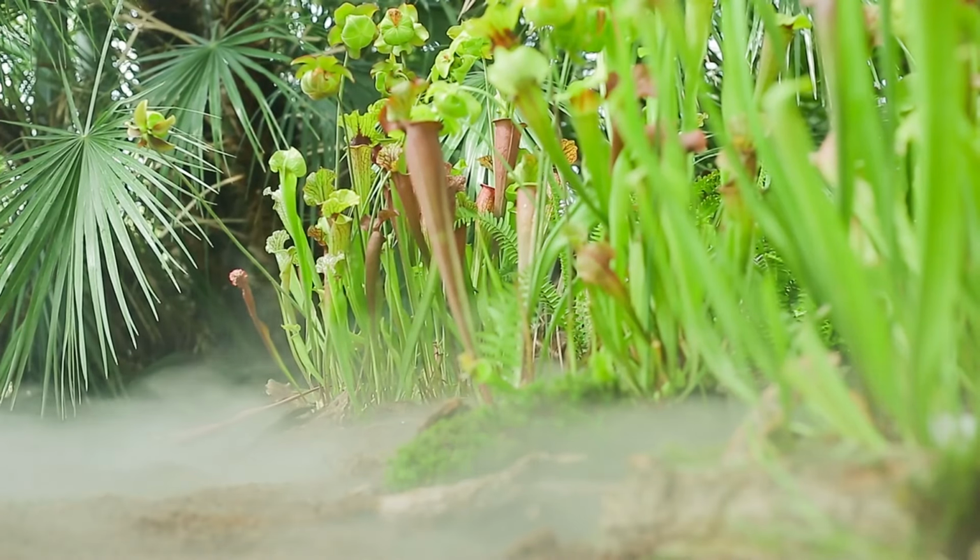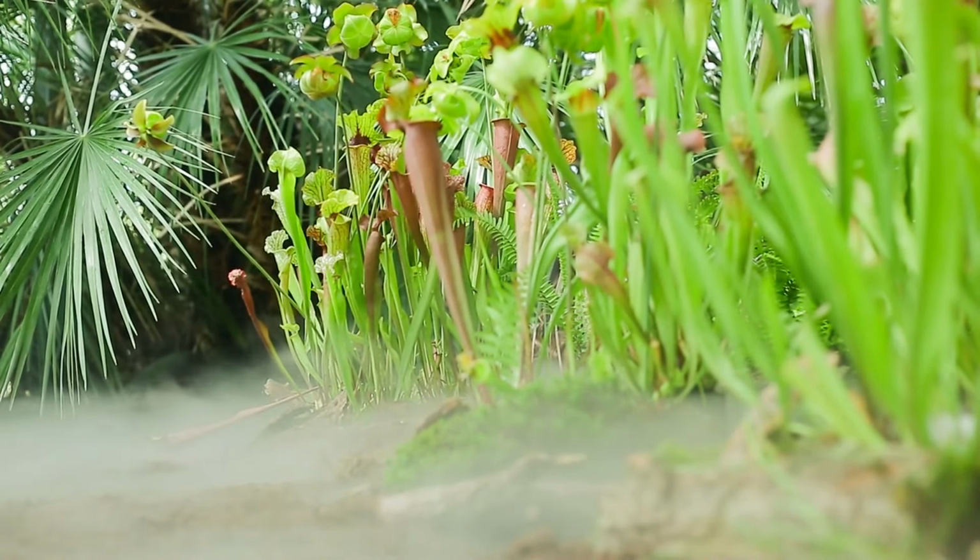Maintaining high humidity levels is especially important for tropical varieties like pitcher plants and sundews.